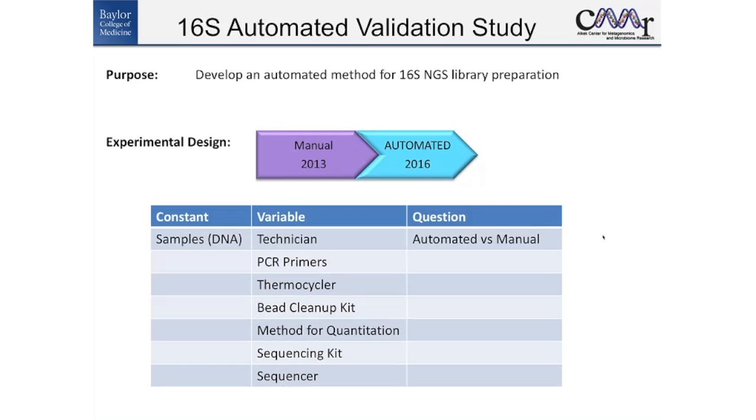So with any good experimental design, you want to look at what's held constant. In this case, it would be the DNAs, which were kept at -80 for the past 3 years. And then look at potential variability. And in this case, that far outweighs what was constant. So technicians change, PCR primers, kits. So it has the makings of a disaster. Any first-year graduate student would pick up on that. So we thought a little better about it. And we sent those same samples through our manual prep at the time that we did the automated prep.